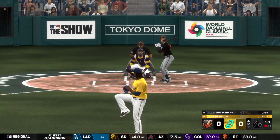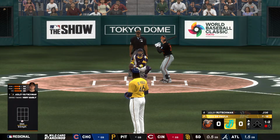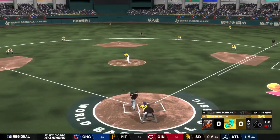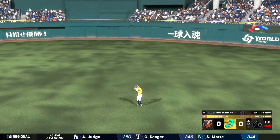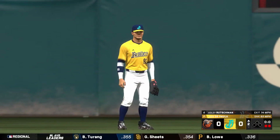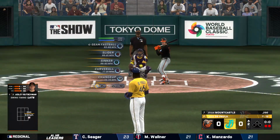Here's a 1-1. He swings and fouls one off. Second inning here, no score. This one in the air, center field. Ray on the move. Pulls it down and he makes the catch. 2 down. Batting 7, the first baseman, number 6, Ryan Mountcastle.